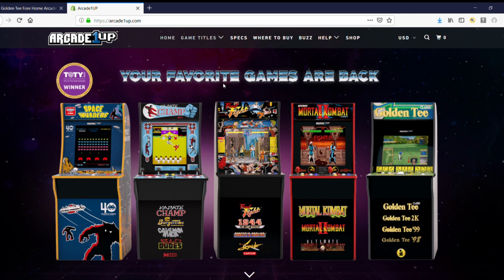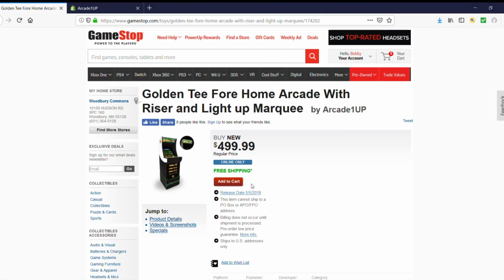This one we are going to be discussing the Golden Tee and the Countercades announcements and the release date as well as the price. So let's dive into the Golden Tee. As you guys know, Arcade1up announced that the Golden Tee will be coming out before Father's Day, and they didn't give a price. Now we have a price and the release date, which will be May 5th, Cinco de Mayo. So it is about a month and a half before Father's Day.